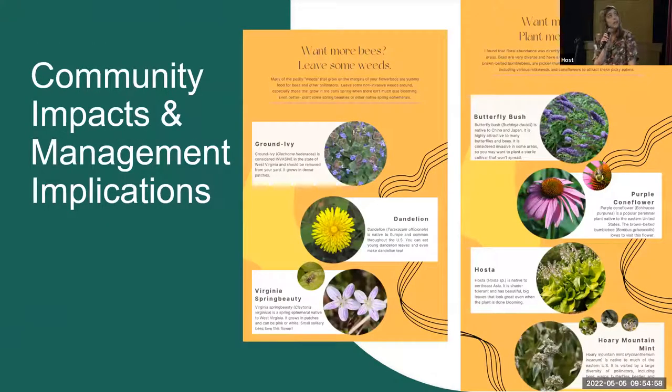So some community impacts and management implications. On the right here, we have some infographic. This is just some pieces cut out. Oh, there it is. Pycnanthemum incanum. That's the scientific name for the other mountain mint. So this is an infographic that I created that I'm gonna be distributing to the homeowners I worked with, as well as the local community via Facebook groups and through Williamstown Bee City USA committee.